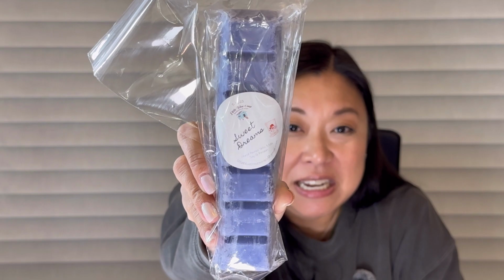I pulled from Little Blue Coop. This is called Sweet Dreams, and I don't have the notes here, but it's a lavender blend, and it was gifted to me by Christine. So thank you so much, Christine. I'm so excited to warm that. It smells so good.